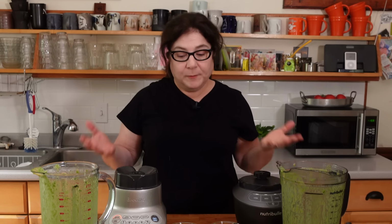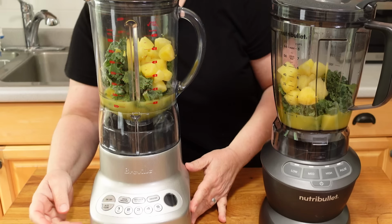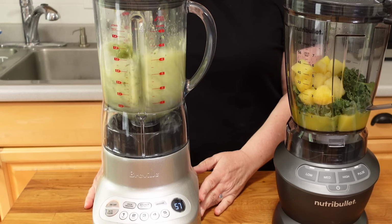So as you can see, made a great smoothie in both of these blenders, the mid-price and the inexpensive. For the Breville, you get a little bit more hands-off programming, and it's very easy to use, and it's a really nice solid blender with a lot of power for less than half the price of the Vitamix.